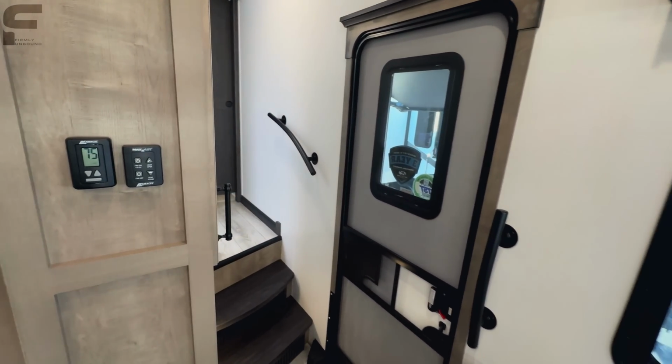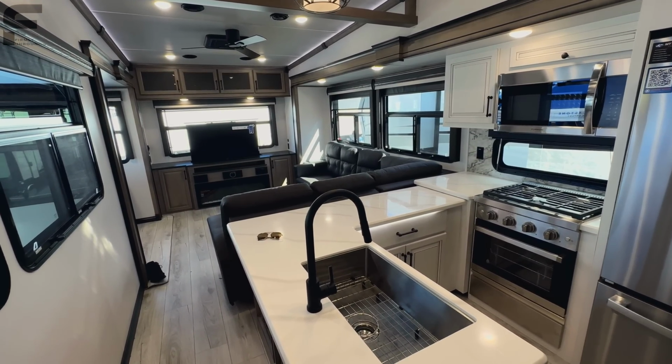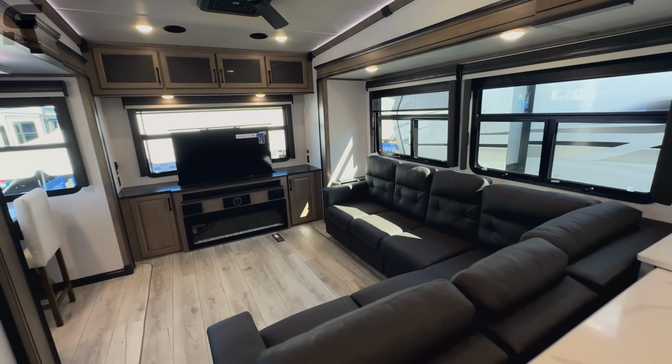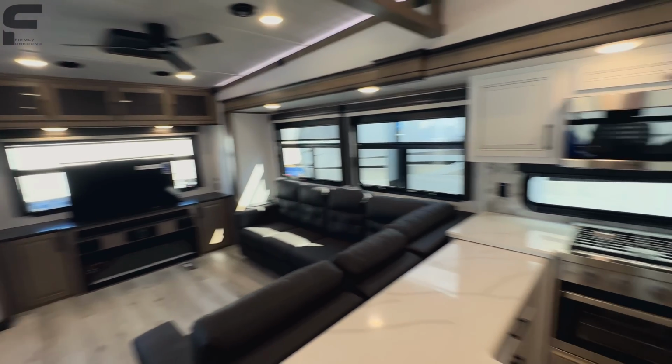And if you're looking for a less expensive option, Keystone Cougar makes a very, very similar layout with their Keystone Cougar 320 RD, I think. It's a 320 RD or 320 RS, something like that. Dang, it's been a minute since I looked at that one. But Keystone Cougar has a less expensive option of this if you don't need quite all the luxury, but it's the same kind of layout.